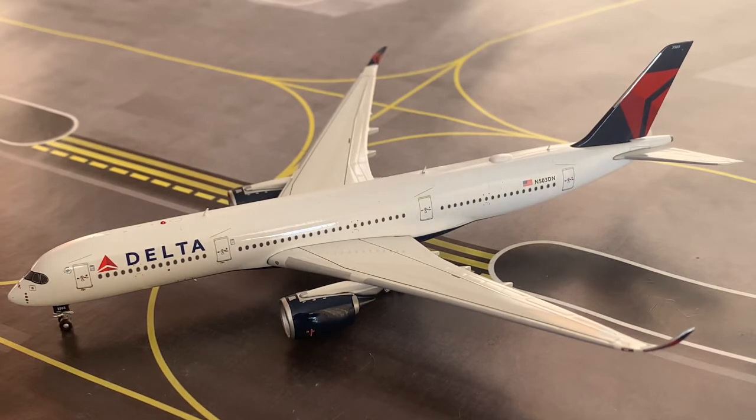Now I'm going to be doing the model review, from left to right, nose to tail, showing you the different aspects of this aircraft and giving you some information along the way. So let's go ahead and start the review.